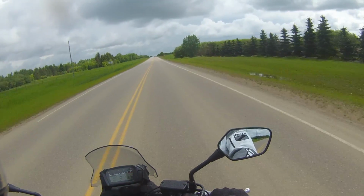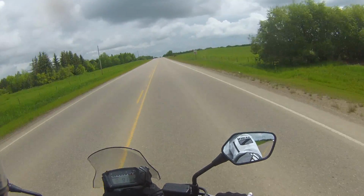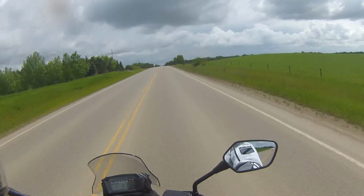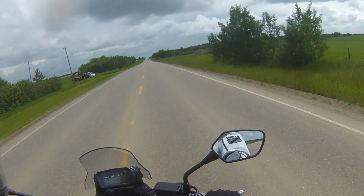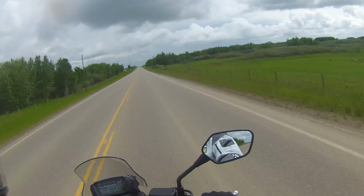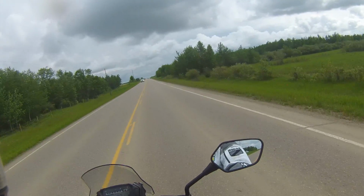Like, you even get a fuel gauge, it tells you what gear you're in, how fast you're going. It's got multiple trips on it. Like, what a nice setup. Like, it's really nice. Everything's right at your fingertips. It's the easiest thing to get used to in the world. But the only knock I'm going to give it is the excitement factor is just not there.